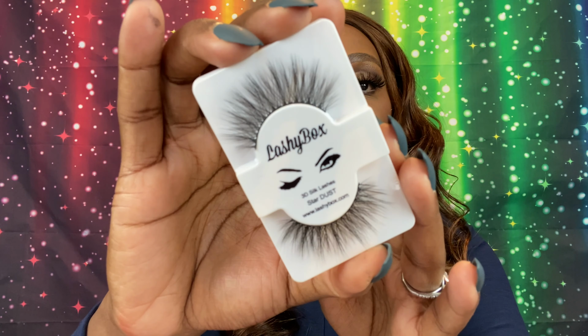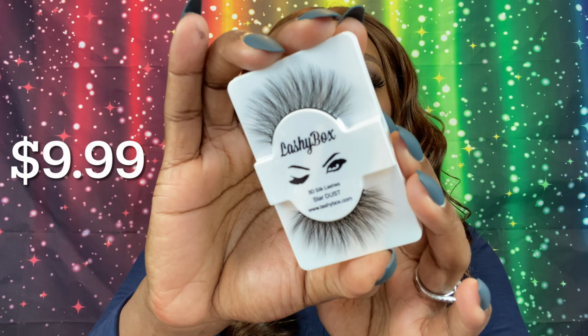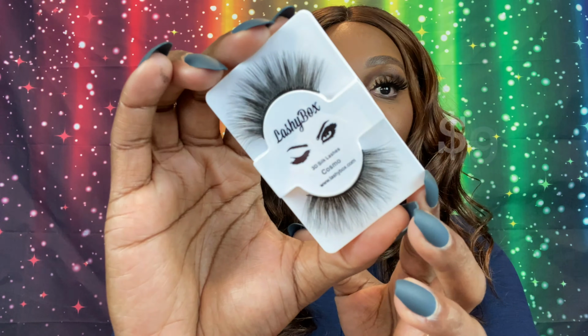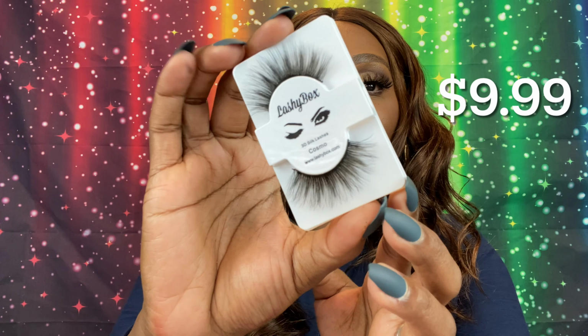And I'm gonna open up Stardust so that you guys are able to see how beautiful and wispy they are. Perfect. This will add a lot of volume and length to your eyes. I love these. These are very pretty. And then Cosmo is like my favorite. And this is Cosmo. Oh, look how thick and voluptuous! Oh, I love them. I can't wait to put these on my eyes. I cannot wait. So those were from Lashybox.